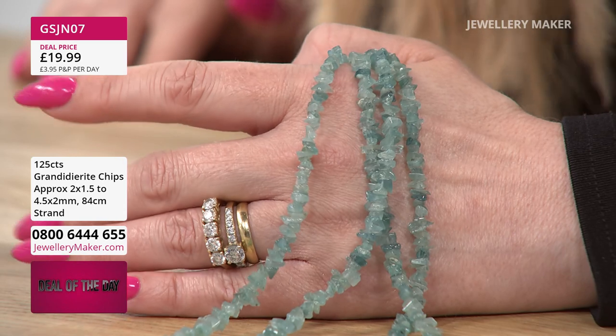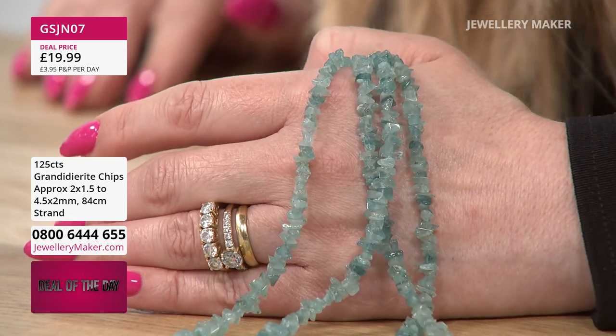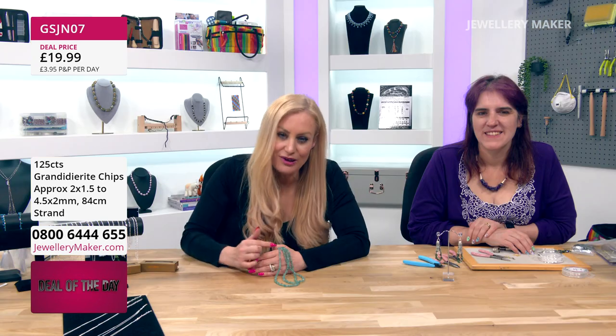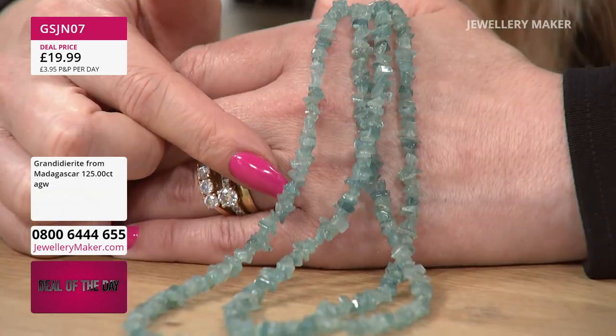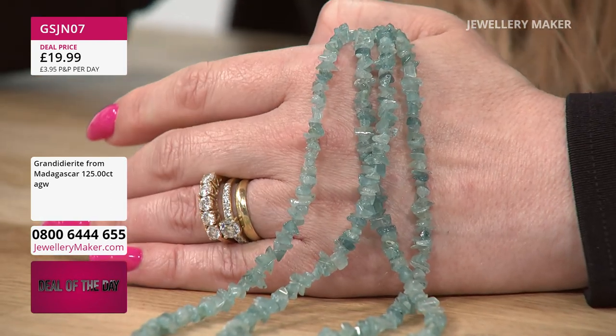It's the best colour I think I've ever seen in this gemstone, because normally it can be quite dark, which I still absolutely love, by the way. But look at that clarity, and you get 84 centimetres of it. Again, Monica, what would you do with something like this?